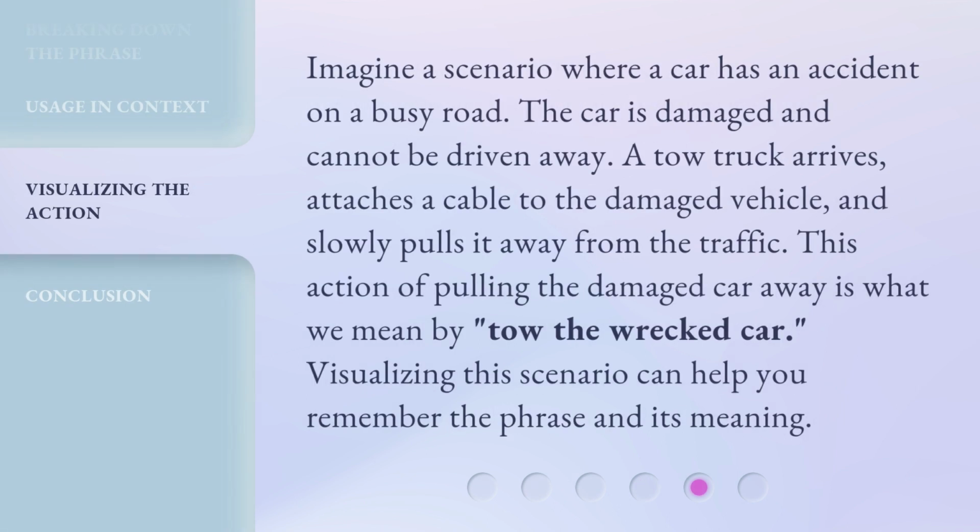Imagine a scenario where a car has an accident on a busy road. The car is damaged and cannot be driven away. A tow truck arrives, attaches a cable to the damaged vehicle, and slowly pulls it away from the traffic. This action of pulling the damaged car away is what we mean by tow the wrecked car. Visualizing this scenario can help you remember the phrase and its meaning.